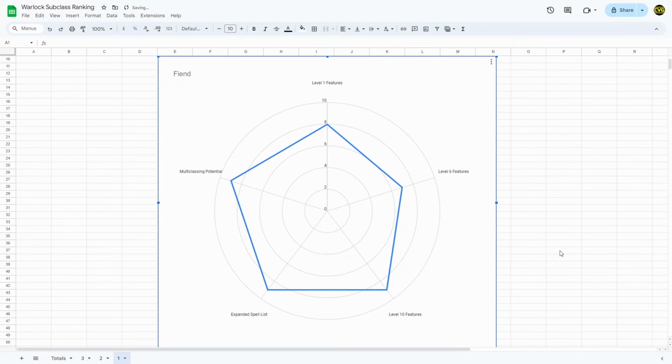And that leaves the Fiend to be in first place. I don't think this was much of a surprise. So the level 1 feature an 8 out of 10, the level 6 a 7, the level 10 feature a 9, the expanded spell list a 9 out of 10, as is multiclassing potential. Just generally pretty good all round.